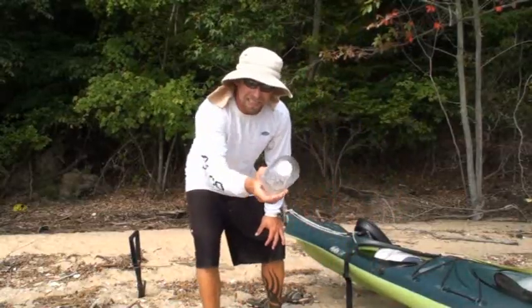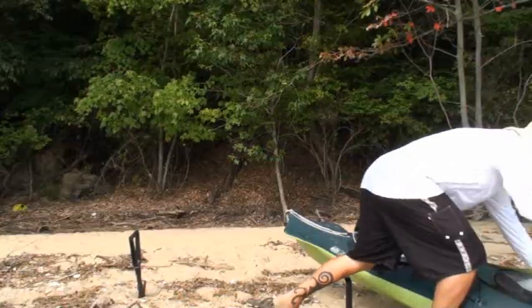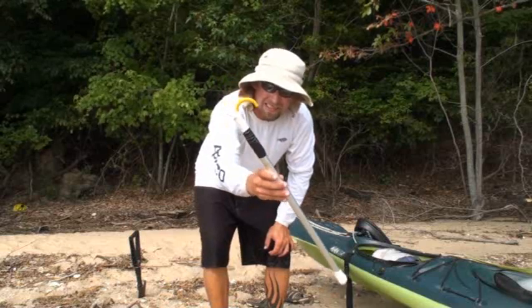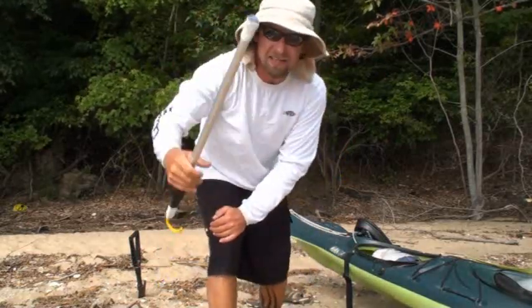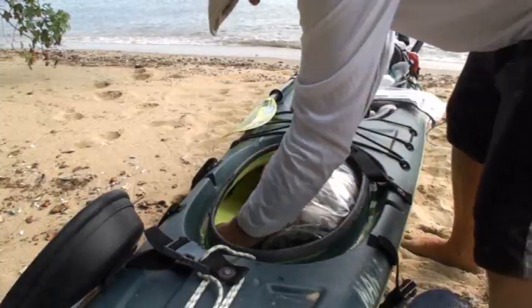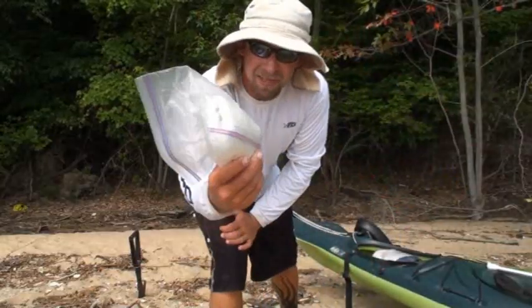My pee jar gets squeezed in there somewhere. This is my boat grabber. It grabs the stuff on the inside that might slide away from me. It has a rubberized hook on that side and a pad on that side for shoving things in. Toilet paper stays up front also.